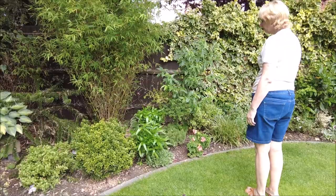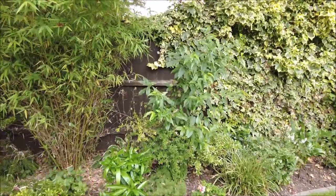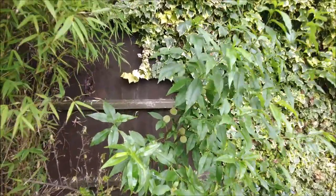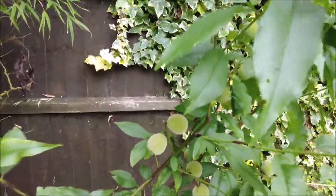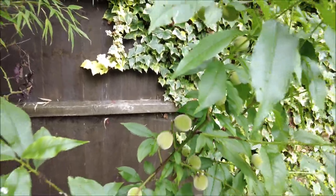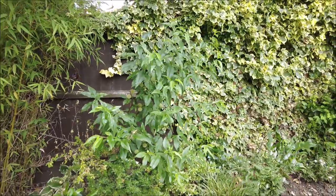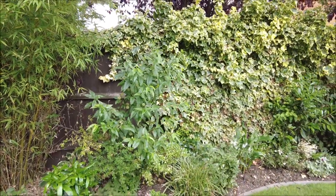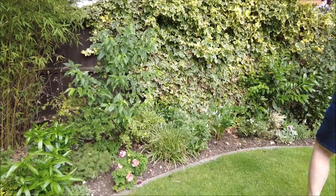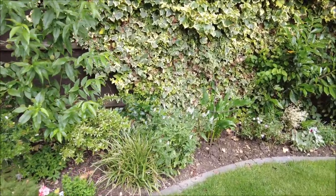And my peaches, oh, my peaches. Got a fair few peaches this year for a change. However, they seem to have stopped growing. I might try feeding them with some liquid seaweed and see what happens, but I don't know, maybe we're not getting enough sunshine. So, yeah. Everything just is doing its thing, isn't it?